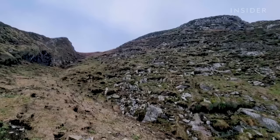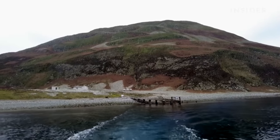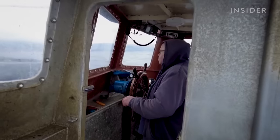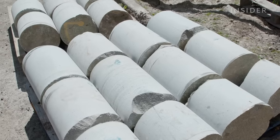Well, the harvesting process is a logistical work of art, I think. There is nothing on the island, as you say, it's uninhabited. There's no water supply other than some running water from the rivers and streams on the island. There's no electricity supply, so we have to take absolutely everything with us.